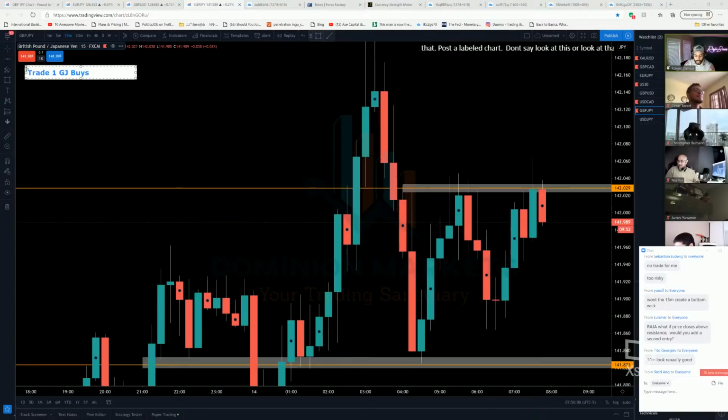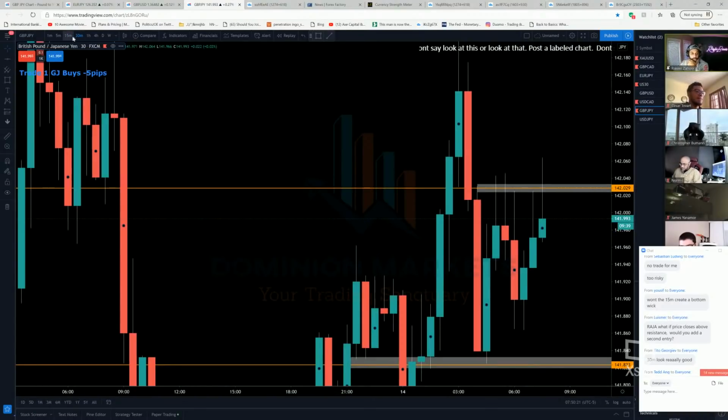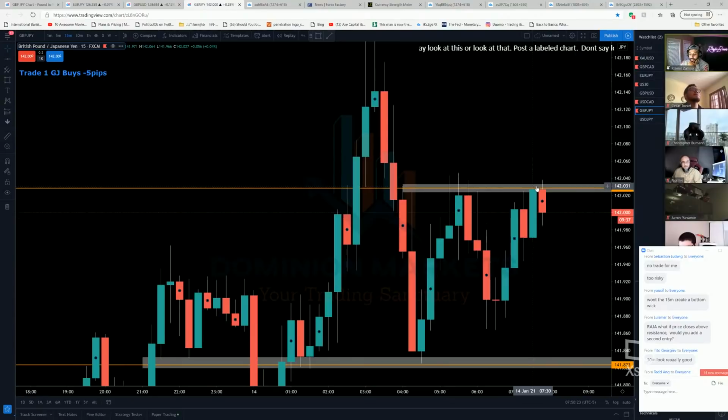Coach, don't you think it should still be good as long as it doesn't break the 141.937 level, which is the previous 30 minutes? No, not really, because now it's rejecting that level. So instead of having stops down over there, you should be more cautious: if we're rejecting this level, then maybe there's a lower probability it's going to continue moving up. Okay.